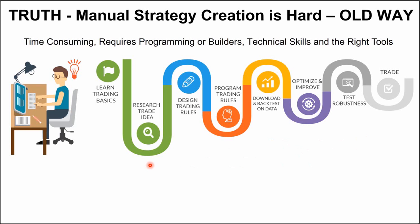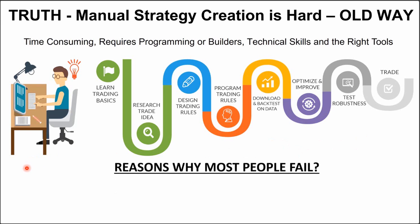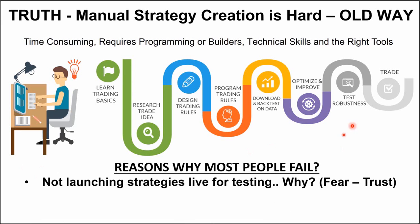you are. But the truth is, the main thing I've seen from all the thousands of students that come through our shop is that most people fail because they don't actually launch anything live. They get stuck somewhere in between the process, whether here, or here, or here. Either they don't know how to do the programming, they don't know how to do the backtesting, or they get stuck in optimization, or they don't even know how to do robustness. And most of them don't launch anything live because they don't trust their strategies. There's too much fear, and you don't want to risk your money and lose it.